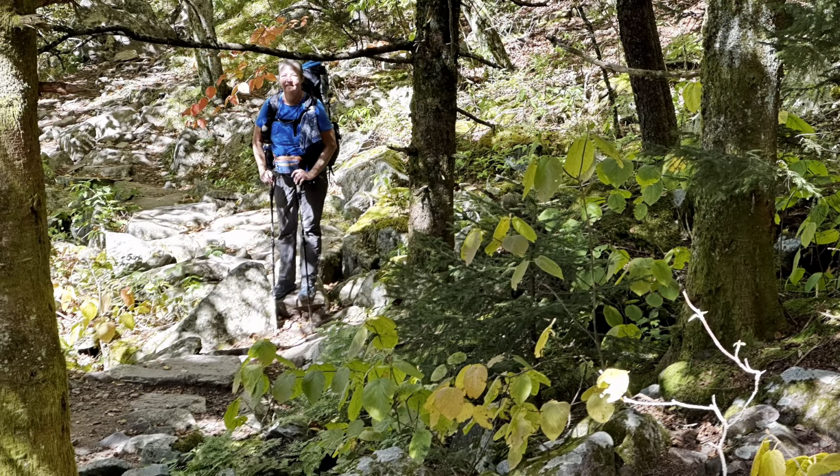We stopped for a break at a shelter, Thomas Knob Shelter. Had some lunch. Now we're getting real close to Grayson Highlands State Park. I guess this is it. Grayson Highlands State Park, for those of you who don't know, it's just a bunch of balds. You can kind of see off in the distance there. But there are wild ponies here, so we'll probably get to see some, hopefully, and show them to you.